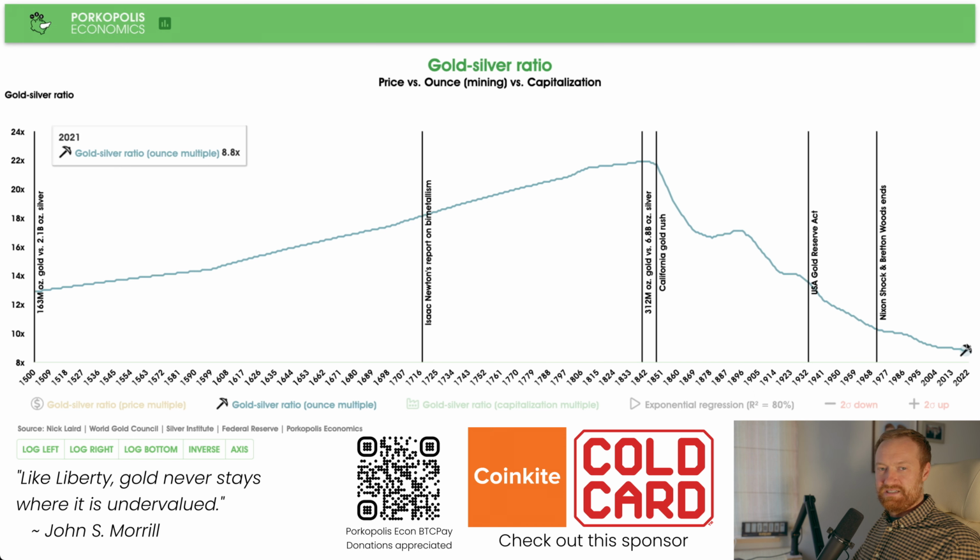You have a multiple that's 8.8x. All of a sudden, we're going to go back to the historical multiple there. You would actually need more ounces of silver per ounce of gold, and ceteris paribus, that should mean that the price rises. You have an increase in supply, nothing changes in demand. That would not look too good for the silver price if this ratio went back to the historical norm. So again, you have to look at all these multiples to get the full picture.